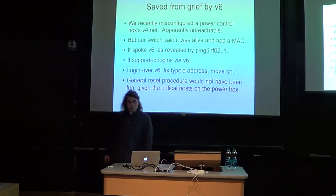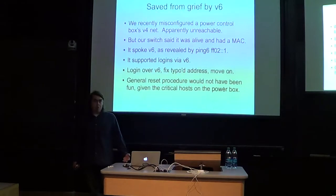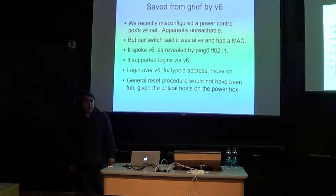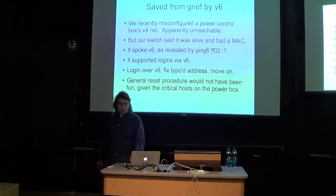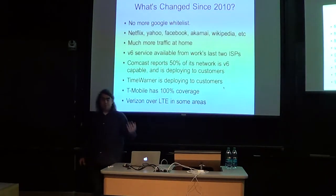At work, we recently had an oops where we had a power controller box that had been connected to the network, had several essential machines connected to it, and somehow no IPv4 network configured. Or at least it had one, but nobody could figure out what it was. It wasn't set to the one it was supposed to be. But our switch said it was alive, and could show me something that had a MAC on that port. And as luck had it, I was able to easily figure out, oh, it speaks IPv6, I could log in, fix the address misconfiguration for v4, and move on. We were very worried that the general reset procedure for the box was going to be a bit destructive, considering that it had things like our production databases on it. And this was just a small maintenance window.